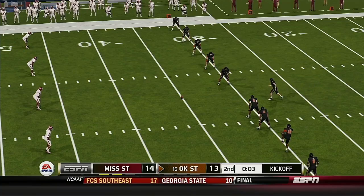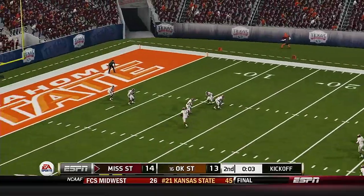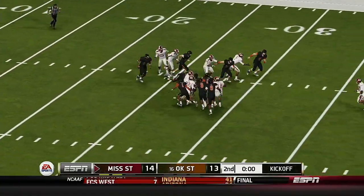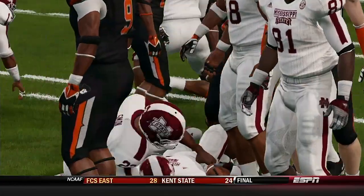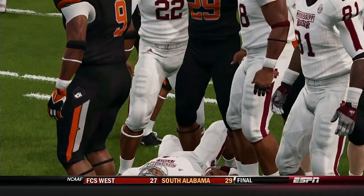I have a feeling this ball is going nowhere near the return man with this kickoff, most likely to end the half. Morgan fields it at the two. And he just got drilled. So we've played two quarters. The Bulldogs lead 14-13.